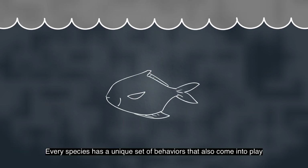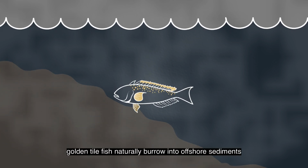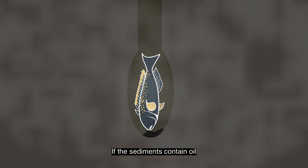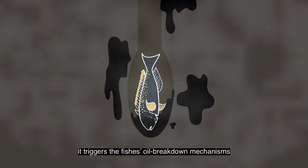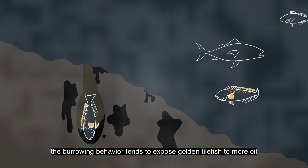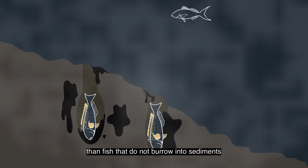Every species has a unique set of behaviors that also come into play. For example, golden tilefish naturally burrow into offshore sediments. If the sediments contain oil, it triggers the fish's oil breakdown mechanisms. Additionally, the burrowing behavior tends to expose golden tilefish to more oil than fish that do not burrow into sediments.